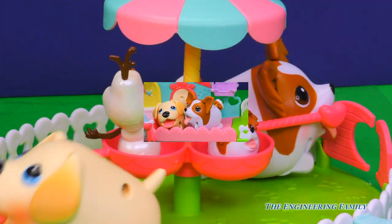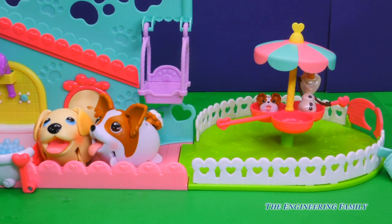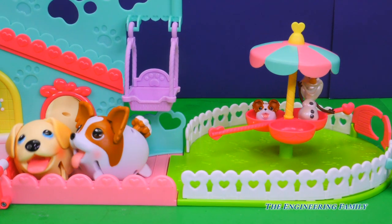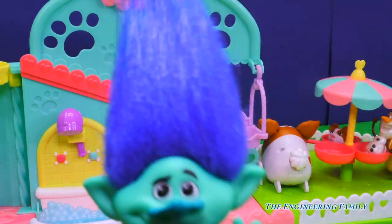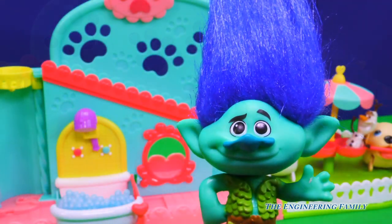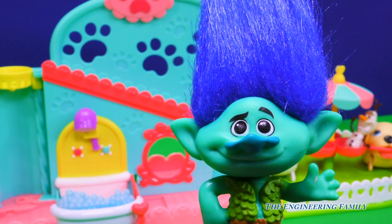Okay, Olaf. Well, Pop said Olaf, we still have one more seat left. Should we whistle and see if we can get one more friend to come join us? I think so too. Let's whistle. Whoa, whoa, whoa. Does somebody need help? Is there a bergen around? Take cover. Don't let him get you. I'm not scared. No, Branch, there are no bergens around. We just wanted to see if you wanted to have some fun on the Chubby Puppy Pet Fun Center playset.